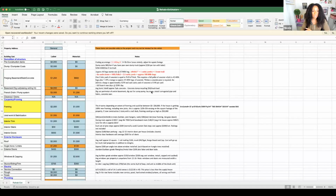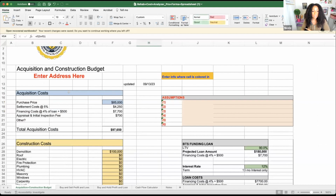Let's hop back into this. How many of you would appreciate this spreadsheet right here where it lays out the cost of everything? So you can look at a property. Once you start to get good at analyzing deals, you can look at a property and just plug and play the numbers. Oh, it needs a new roof. Okay, this is how much it costs. Oh, we need new electric. This is how much it costs. You can plug and play.